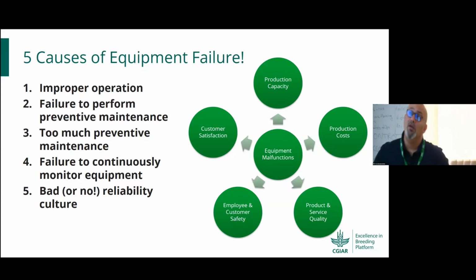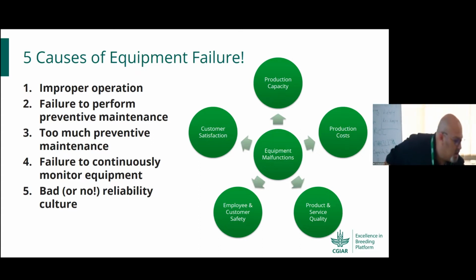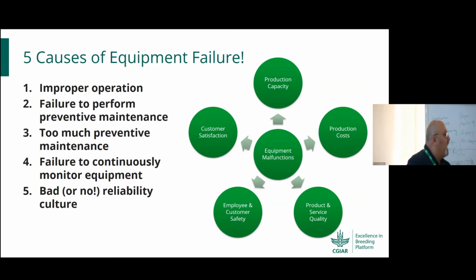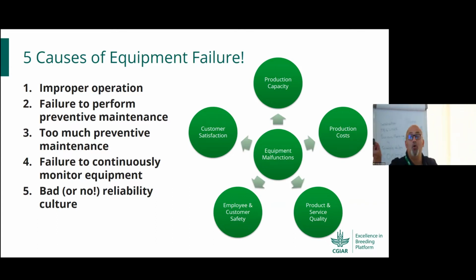Failure to continuously monitor the equipment. We have to have checklists. Before every single time the operator takes a piece of equipment, I must have a checklist. You're taking this piece of equipment in this condition. When it returns, he or she has to clean it, and we have to check the checklist again to make sure that it is returned in the proper condition. And this has to be allocated in the operational time. We cannot neglect that and say, well, we've been working in the field all day, we don't have time for this. No, you have time and you have to allocate this time.